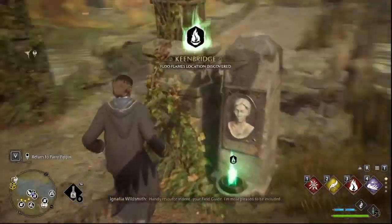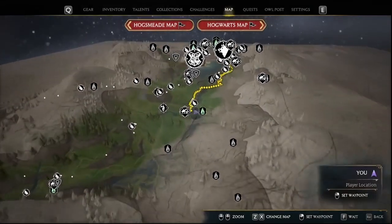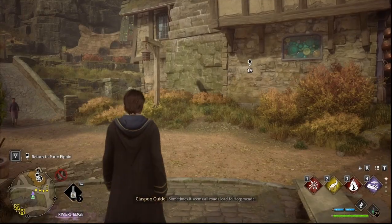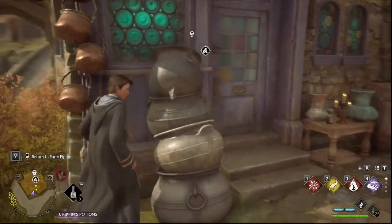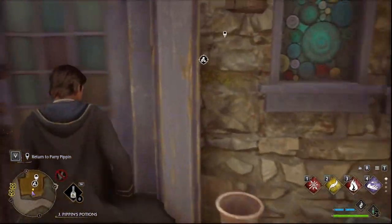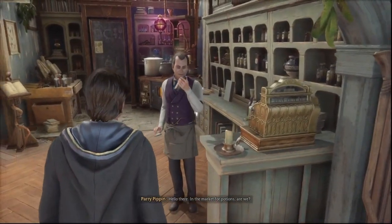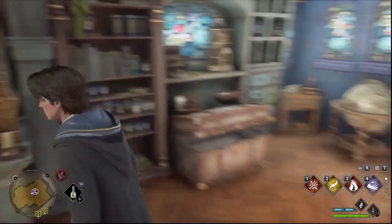If you, like me, do not have this Flu Network location, it is right here before you take yourself back to Hogsmeade so that you can run into Perry's shop and complete your quest, which is what we're doing here. Run inside, oops, hit the cauldrons, and we're gonna go talk to Perry. And once again, he does give you the buy option first. You need to select the one beneath that, and then you are done.